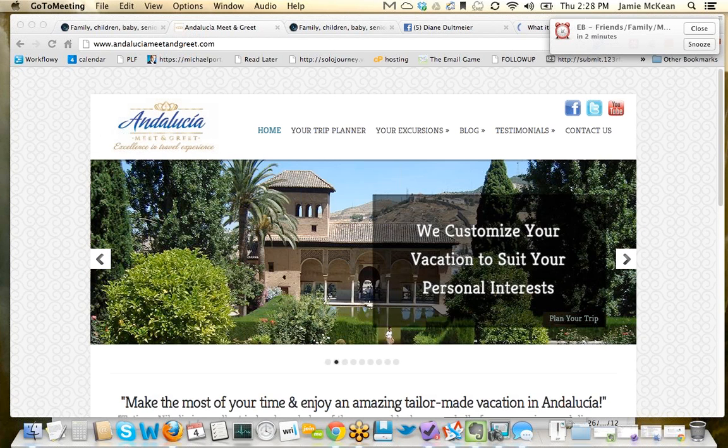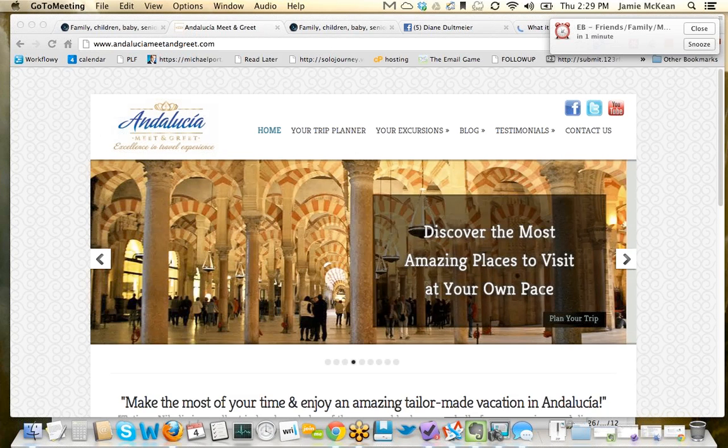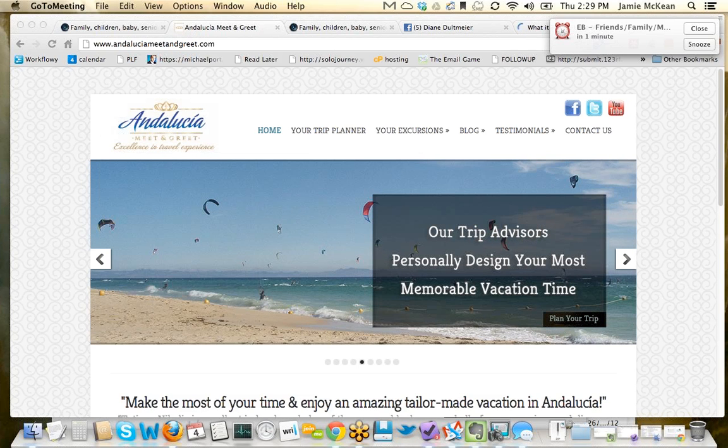The photos are lovely. It makes you want to know more about traveling there. I do agree the black box does kind of distract. The content isn't bad as far as what's in the box. Okay. Anything else jump out at you?